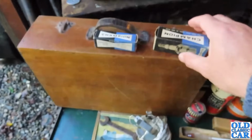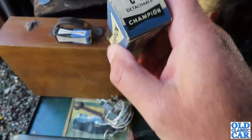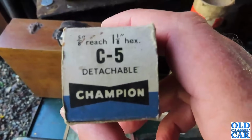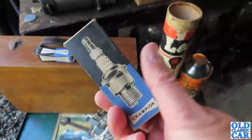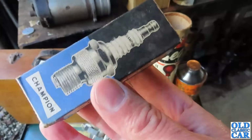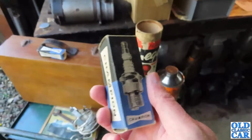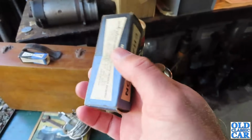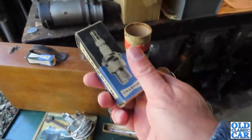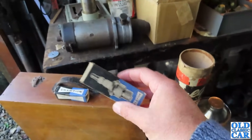And this one is a much larger spark plug, and according to the blurb on the end, this is a C5, the detachable, and many of these early spark plugs, you can actually take them apart. I did do a video about collecting old spark plugs and spark plug boxes a little while ago, and quite a few people watched it, actually, much to my amazement. So if you want to learn more about collecting old spark plug memorabilia, just check that video out elsewhere here on the Old Classic Car channel. But again, I thought they're just really good little display items to put here in the garage.